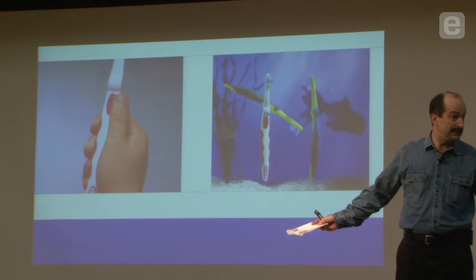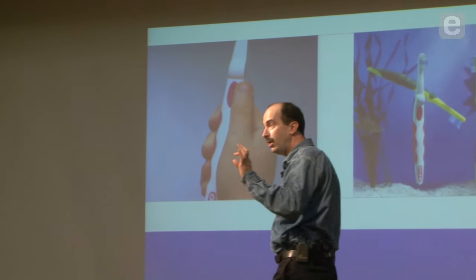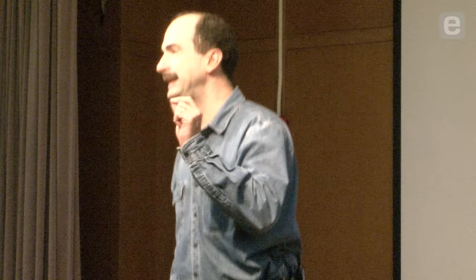And you may have noticed, now every toothbrush company in the world makes these, but our client reports that after we made that little tiny discovery, out in the field, sitting in a bathroom watching a 5-year-old boy brush his teeth, they had the best-selling kids' toothbrush in the world for 18 months.